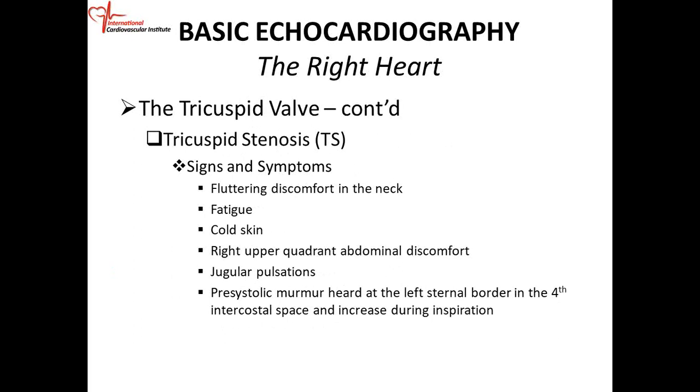Painful hepatomegaly. The classic murmur is a pre-systolic murmur, which is heard at the left sternal border in about the fourth intercostal space, which increases with inspiration. So remember, when you have tricuspid stenosis, it's a blockage. It's an obstruction. The valve does not open properly, so you're going to get a diastolic murmur, okay, or a pre-systolic murmur, the same thing. So you'll get a diastolic murmur, you can call it a diastolic rumble.